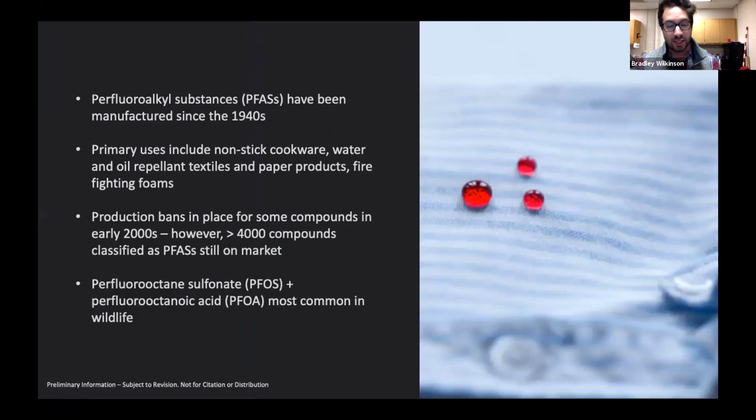So perfluoroalkyl substances, or PFASs, have been manufactured since about the 1940s. Primarily, they're used in non-stick cookware, such as Teflon, for water and oil repellent textiles like Scotchgard, paper products, and also in firefighting foams. Despite having been produced since the 1940s, not a lot was known about them for a long time until just recently.